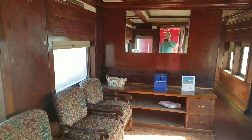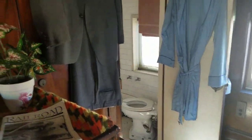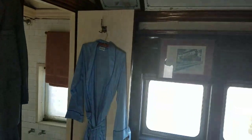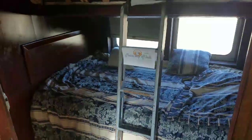And I think this is where the very wealthy would ride. And even sleep. Sink. And a bed. Look, even a toilet. And I believe they have left my suit finely pressed. And I will put on my nightgown and take a little nap. Spared no expense with fine molding. And of course your kids, they'd sleep in the bunk beds.